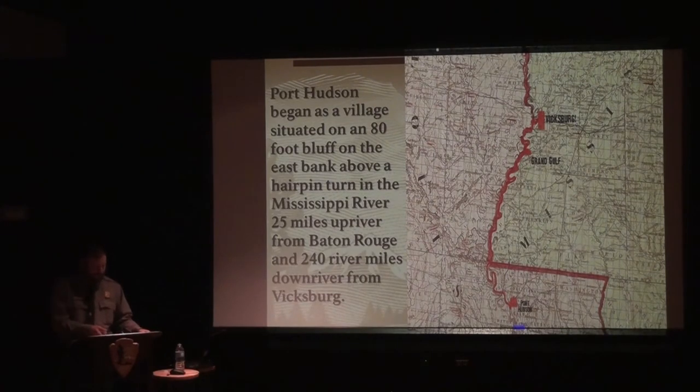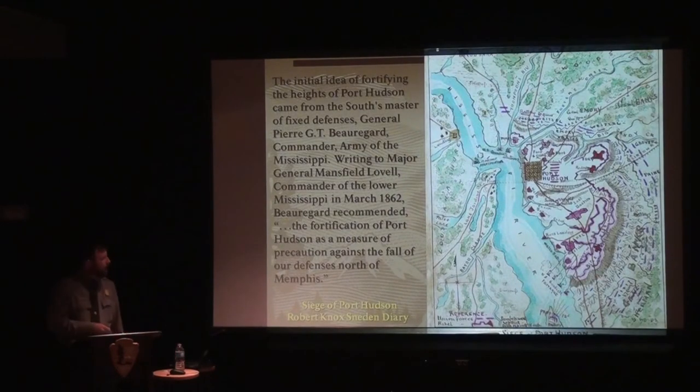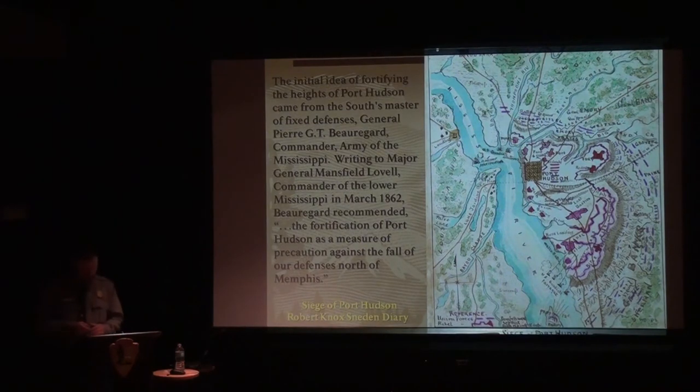When the Confederates did have control of this section of the river, it really does inhibit northern commerce. Vessels cannot get past Vicksburg. Coming down the river, of course, vessels that had made it to New Orleans, once they get to Port Hudson, they cannot get much past it. Confederates do fortify this area, again much like Vicksburg was, constructing earthen fortifications.